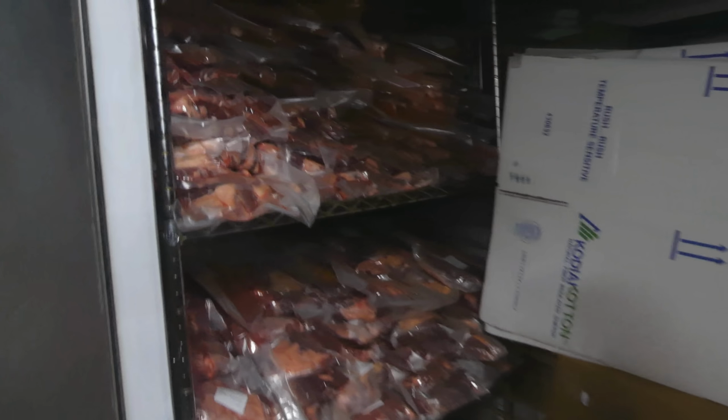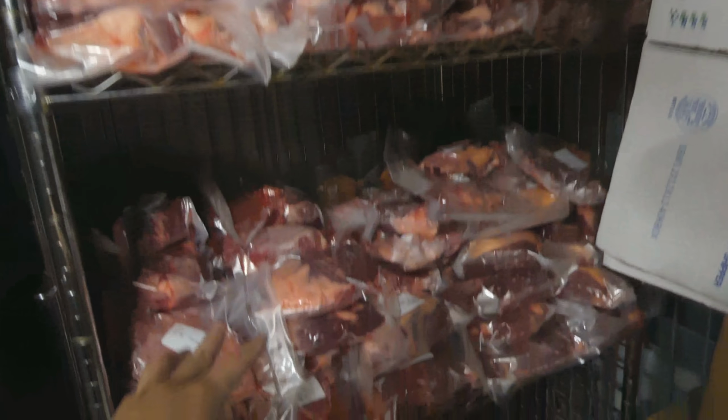There's no light in here, but this is our fridge. Here we have all our steaks. We have more steaks down here, more steaks down there, a bunch of meat over here as well. Every single thing is in here, nice and cold. So everything is ready to be sent out tomorrow.